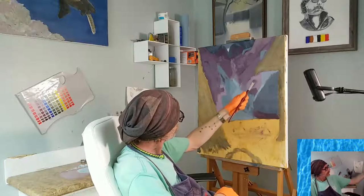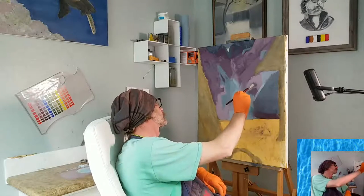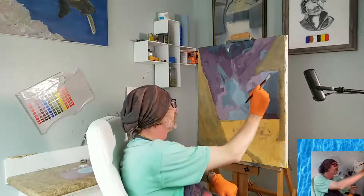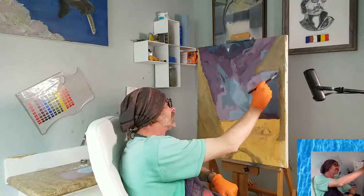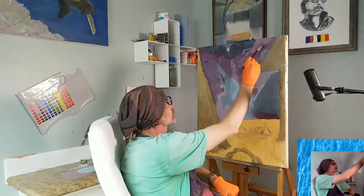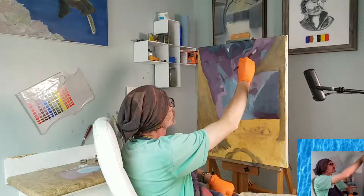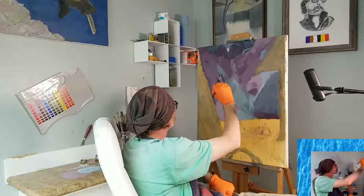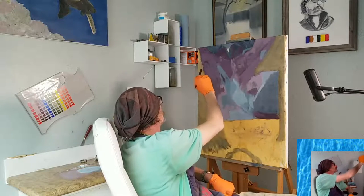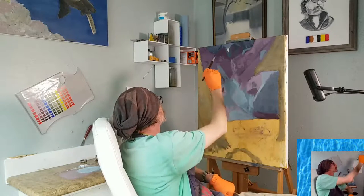Oh, that was pretty. Oh. I need to quit doing that. I'm trying to, there's some spots where the brown is still showing through. I didn't quite get it covered good. Wanted to do that.